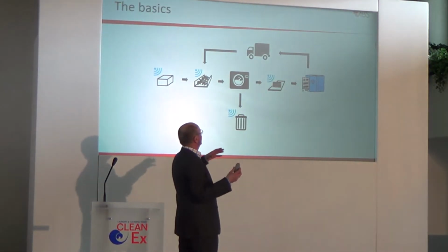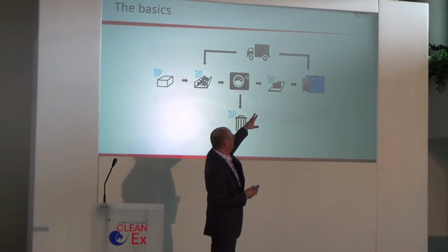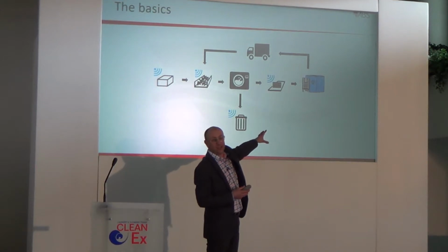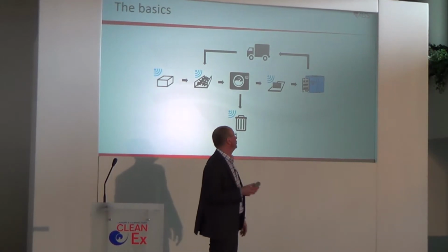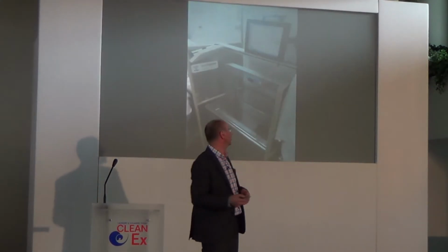So the next thing, obviously, the products are going to come in and go through a washing process. The next one is a give and take. You don't need this to run a basic installation of RFID, but for us personally, we think that's actually a good solution.